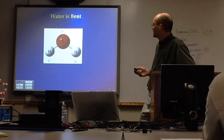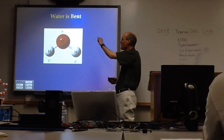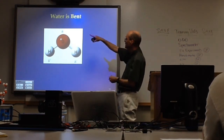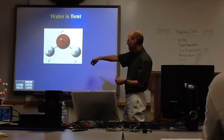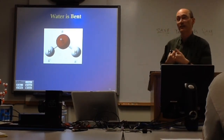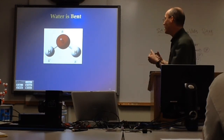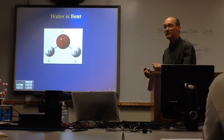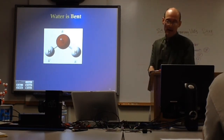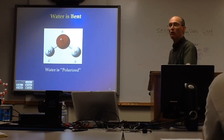The effect is that the oxygen, they use these little Greek symbols, don't worry about that. Look at the minus sign next to the symbol, that's a delta. It's a little negative there, and these are pluses. Because oxygen is greedy and holds on to the electrons a little bit more, it makes it a little bit negative. The hydrogens hold on to them a little bit less, so it makes them a little bit positive. Okay? What happens is that makes it what we call polarized.